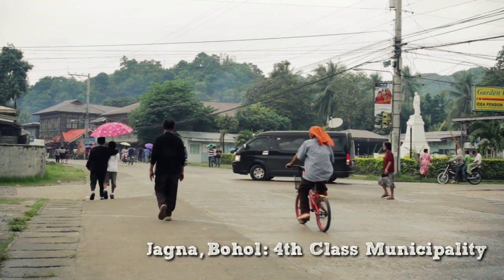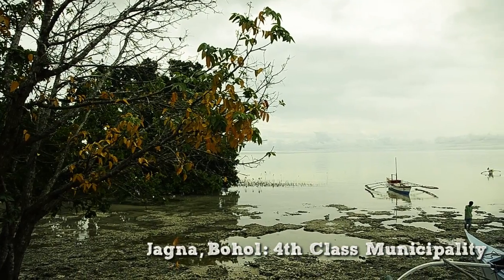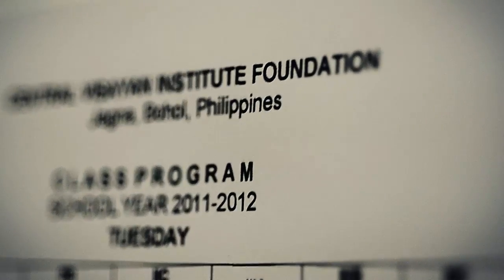And then since we were already here, and my mother, who was 77 years old at that time, was running the school, she has always been sending signals if somebody could help her. So we decided, okay, since we're here and we're thinking about the little center, let's try to help the school also. So we decided to make it into a Central Design Institute Foundation. So that was the beginning.